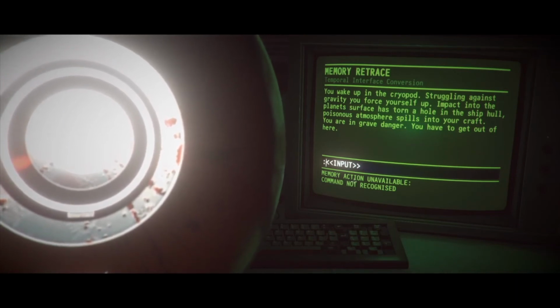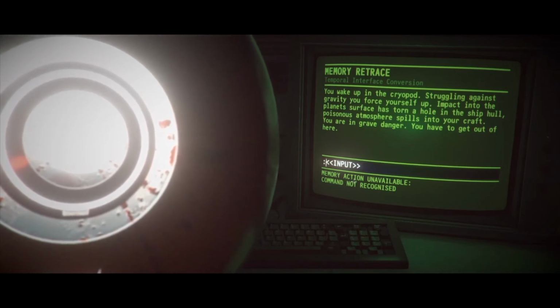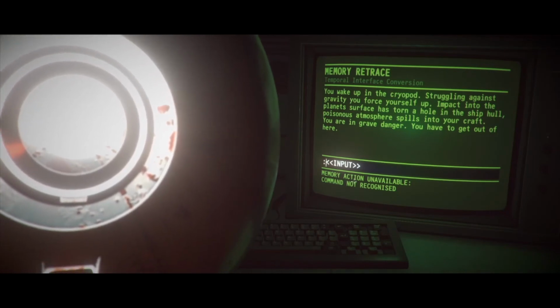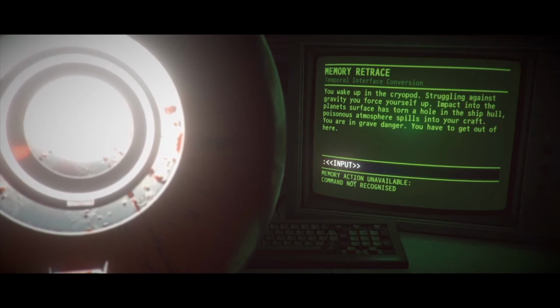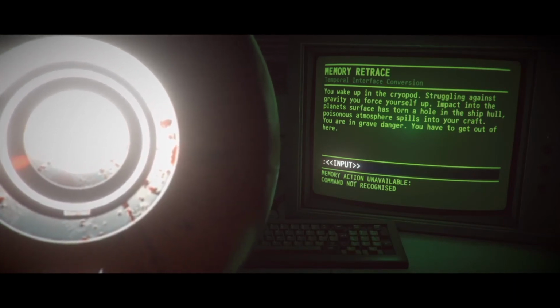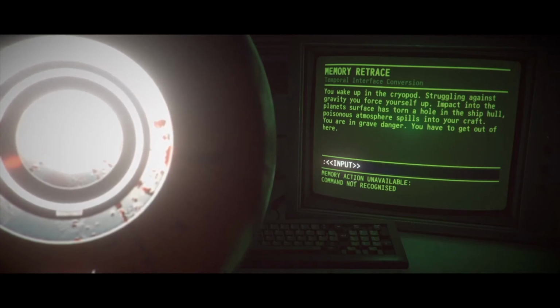Okay, so you wake up in the cryopod, struggling against gravity to force yourself up. Impact into the planet's surface has torn a hole in the ship hull. Poisonous atmosphere spills into your craft. You are in grave danger. You have to get out of here.